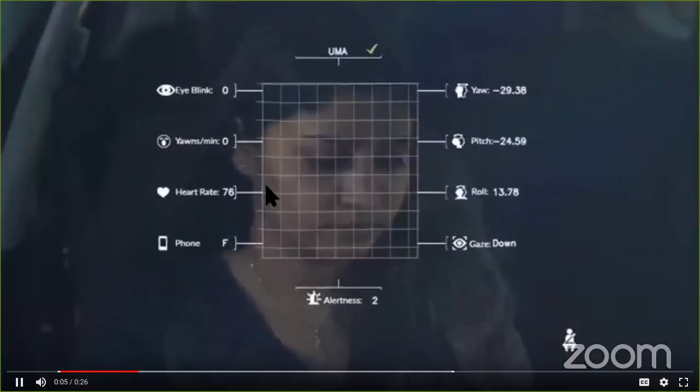So on the left hand side, you can see the count of eye blinks, and below that the yawns, as it is calculated per minute, and below that there is a heart rate, and the last one is phone detection. If the driver is using any type of phone, the signal will be changed to true. On the right hand side, it is detected as gaze detection, where the yaw and pitch values are mentioned here, and roll is also given. It shows where the driver is looking, down or up or right, and below that there is the alertness level, which will be predicted after calculating all the values.